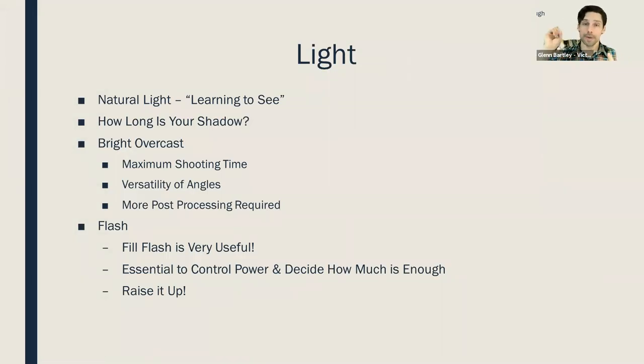Now, we've talked about direct low angle sunlight, we've talked about overcast light, and the one type of light that we haven't talked about yet is artificial light. And of course, by that, I mean flash. Flash is not essential to good bird photography.